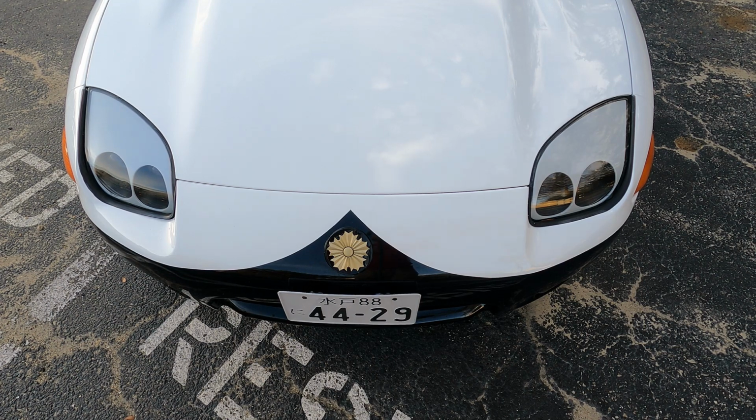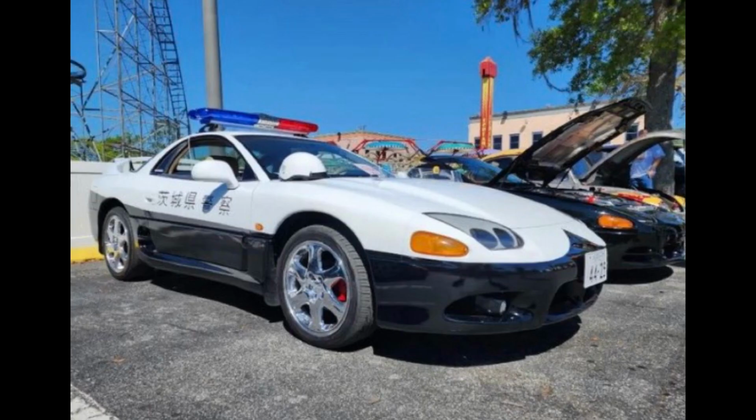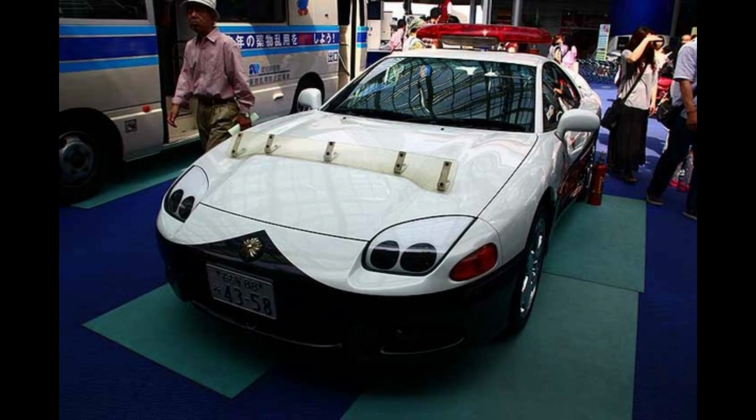On the hood is the wind deflector, which Irish Customs made a prototype for me with plastic. There are a lot of misconceptions of this deflector. Some people say that it's a bug guard, others say that it's in case police hit a pedestrian. But in reality, it deflects the wind over the light bar, which reduces drag overall.